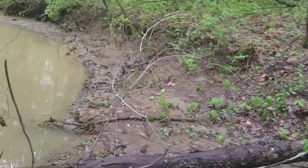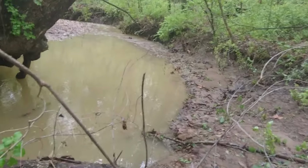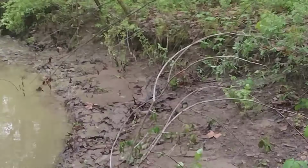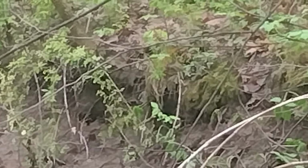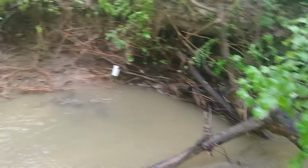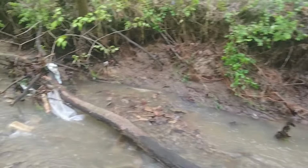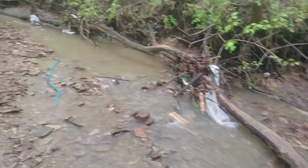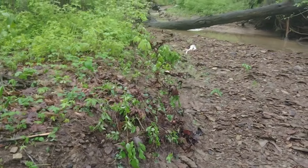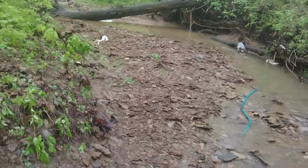So, got quite a bit of rain over the last 2 days. My little ditch has come up about 2 feet. Come up right underneath the bank. And so we got more rain coming in a couple hours. So I wanted to get down here, see if I could find anything before the next rain came in. Boy, am I glad I did.